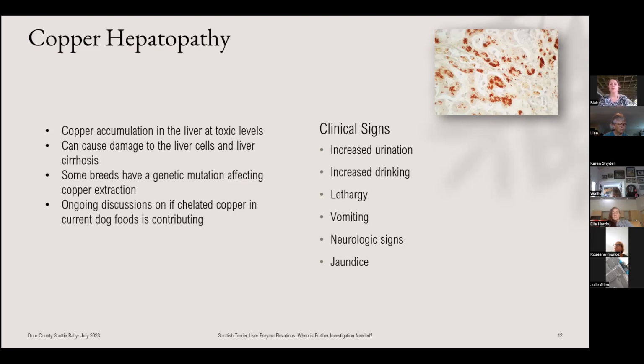But one of the things when you're looking at it is biopsies. There's a special stain that they use to actually look for the copper itself within the liver cells. And this is a lot similar to other liver signs with the other diseases: increased urination, increased drinking, lethargy, vomiting, neurologic signs, jaundice, those sorts of things.